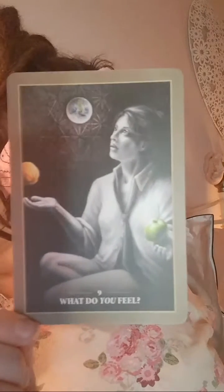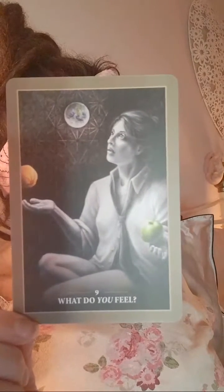I'm not going to go into meanings at the minute, because I'm just going to flash through them. There's quite a lot of cards, 45 cards. We've got that one. Let's go through these. 10, Releasing Allegiances. You don't have to have allegiances, you can release your allegiance. Yeah, 45 exactly.